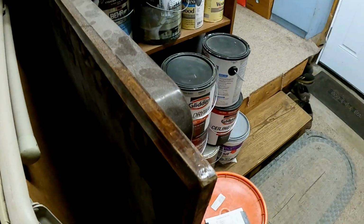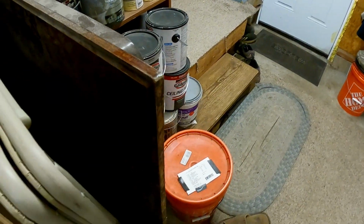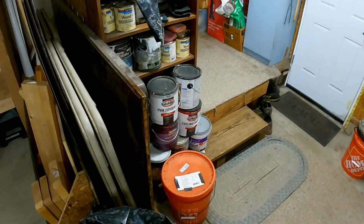I like the finish of it. I picked this up at a garage sale for like 10 bucks. I like it. So I'm going to put some Rejuvenate on it and clean that up, make it look nice. So I just wanted to give everybody an update of what's going on.